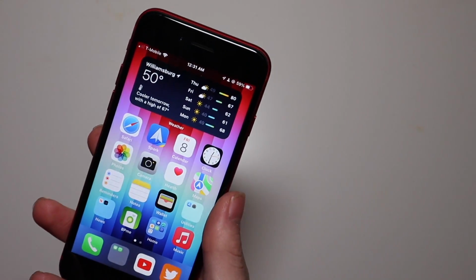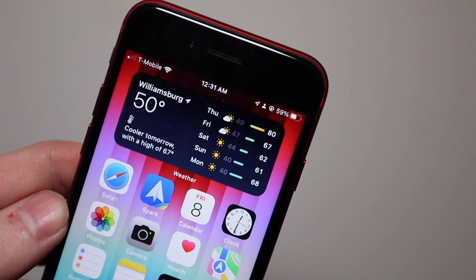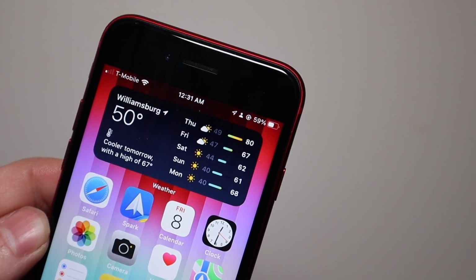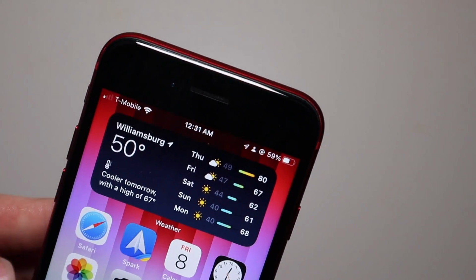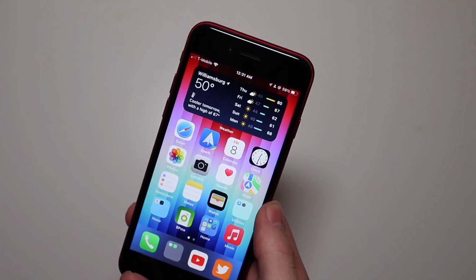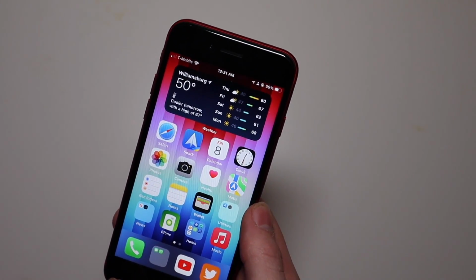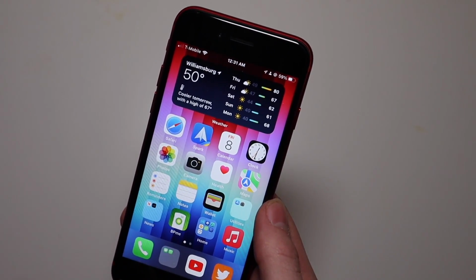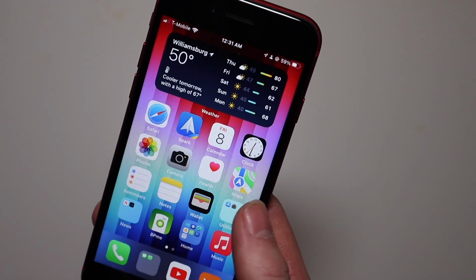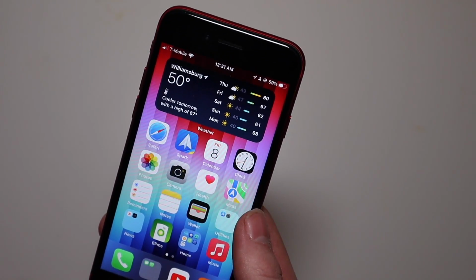First things first, let's start with battery life and speed. I've had this phone unplugged all day today, and it is currently 12:31 a.m. It's been unplugged since about 11 a.m. and we're still at 59%, and that's with some pretty moderate usage here and there. I'm a pretty heavy user, and I haven't had any problems in the past week with this phone, battery life wise.